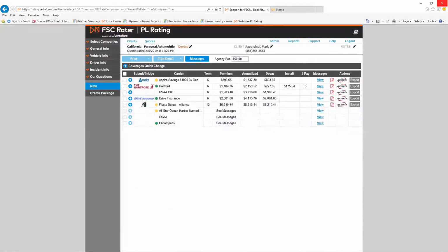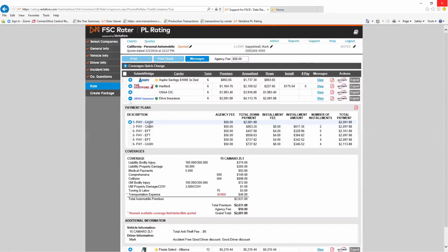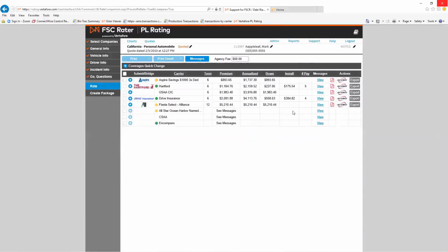Let's go ahead and close that one out. I want to do the same thing with Progressive or Drive. Here I could pick another pay plan. For Progressive Drive, they did have a coverage that what I selected is not one that they rate. So it does show it to me in red, and it tells us that it's rated the next available limit or deductible. So that drop down and expand is really nice. Gives me a little better view on all of those, and then lets me select those pay plans.